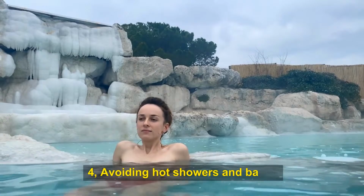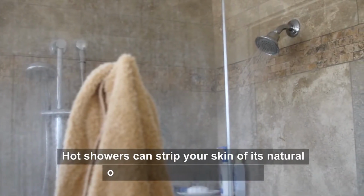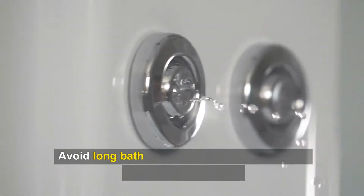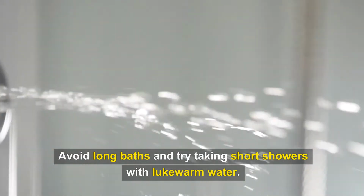4. Avoiding hot showers and baths. Hot showers can strip your skin of its natural oils, making it dry and itchy. Avoid long baths and try taking short showers with lukewarm water.